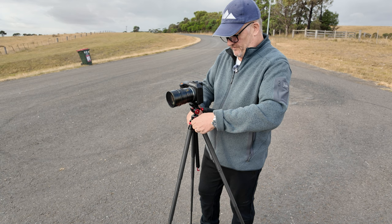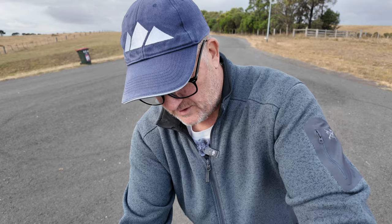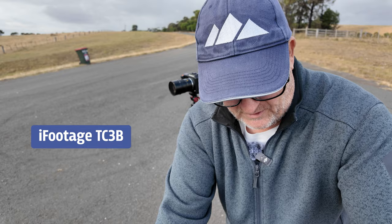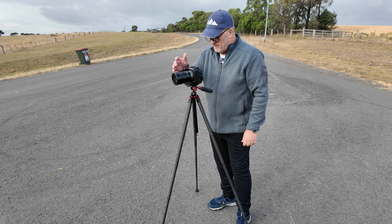Like this, it may well be fine. These legs are fairly rigid. They don't bow terribly easily. Yeah, it's no worse than this iFootage. Definitely no worse than the iFootage for how that bows. In fact, if anything, I'd have to say this is probably a bit more rigid, which is pretty impressive, actually. Let me just feel this. I think if you had the center column down, it might be all right. I think you might actually get away.